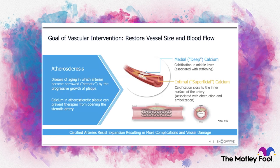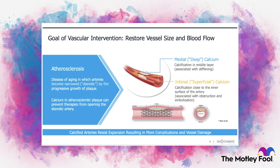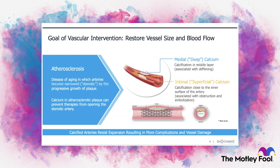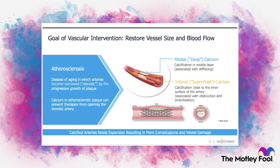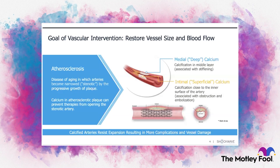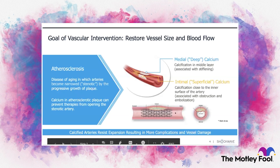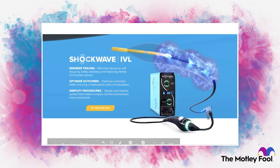Shockwave is focused on calcium deposits that are in arteries and veins. Over time, your arteries and veins can become clogged due to progressive buildup of fat. Over time, they can become calcified, so they can become rock hard, and that is a real big problem because normal stents that are the gold standard treatment for atherosclerosis don't really work.